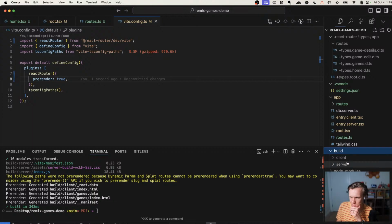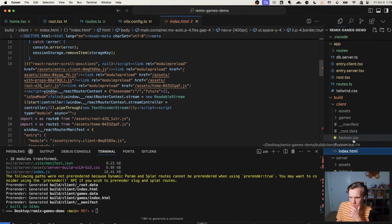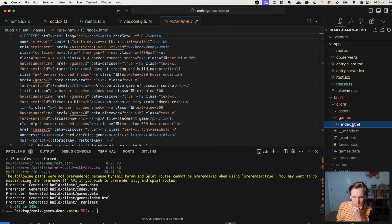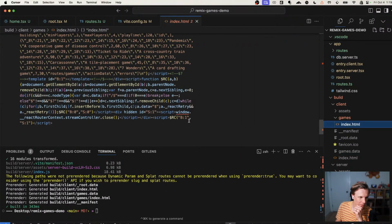Blew it away, built it again. Oh, it also did games. Yeah, because games doesn't have, I guess it just has data, but it doesn't actually have an index. No, there it is, index.html. It's kind of the same thing. All right, not a great example though.